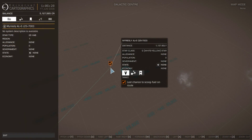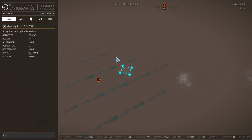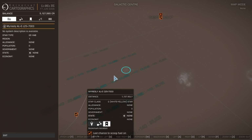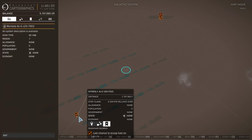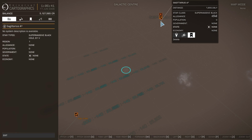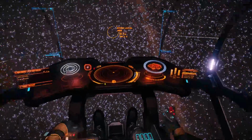Do you remember how I said that the neutron stars are a lot more closely packed together, as are all of the stars when you get this close to galactic centre? Let me just give you a slightly more practical example of exactly what that means. Right now, I am 1655 light years away from galactic centre, and my ship's computer is telling me I can do that in 18 jumps, which means that that's an average of just under 92 light years per jump.